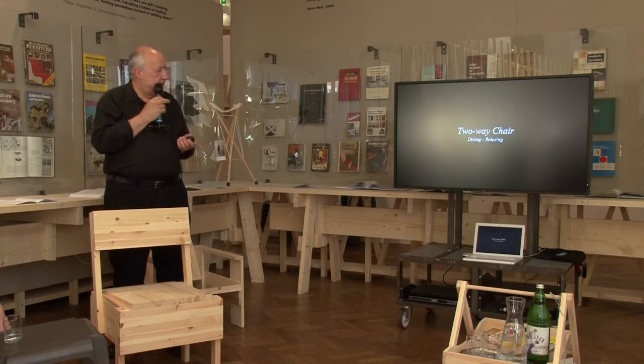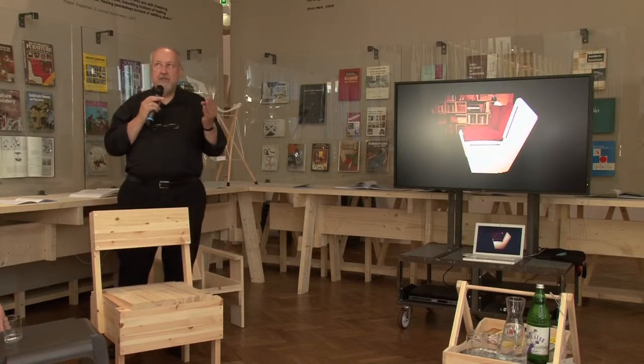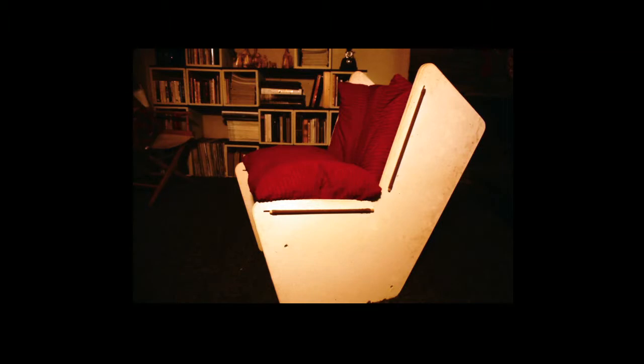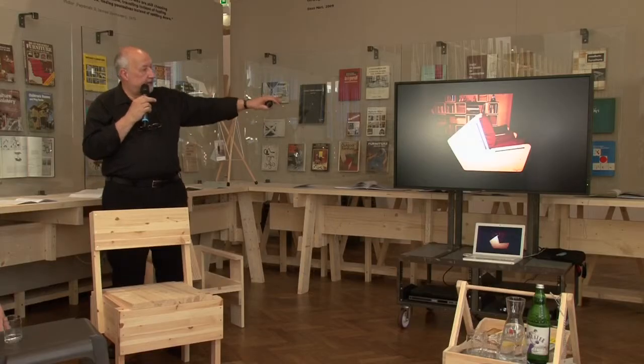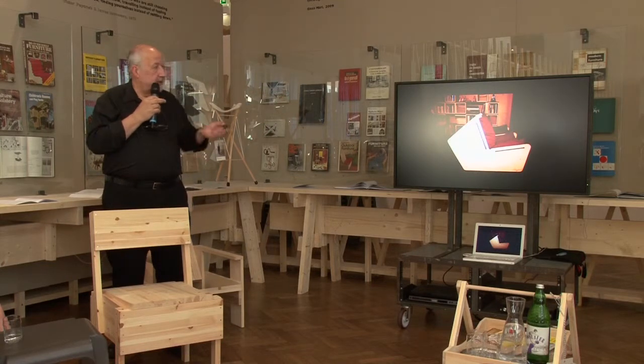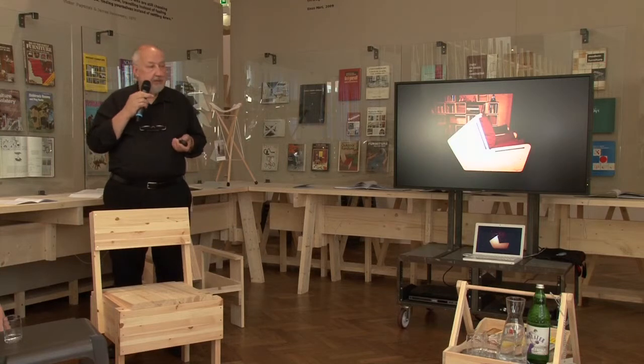And the Two-Way Chair, which kind of is an interesting concept. In this position, the chair is high enough to use for a desk or for dining. And if you rotate it around to the other side, it's low enough to use for lounging and relaxing. Now this looks kind of heavy, but pieces could be cut out of it if one wanted to. But we liked it just the way it was, so that's the way we used it.